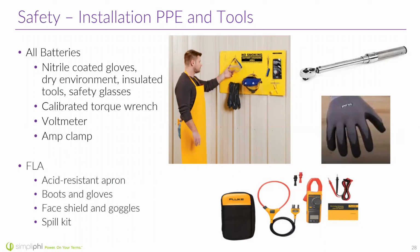As far as PPE and tools, for all batteries you want to use gloves in a dry environment, insulated tools, and safety glasses. I can't tell you how many times I see people not using insulated tools on batteries, which is pretty terrifying. A calibrated torque wrench is actually something I always like to mention. I can't tell you how many times I see people jumping from battery to battery, not calibrating the torque wrench between job sites, and over-torquing batteries. Obviously, a voltmeter and amp clamps, never a bad idea.